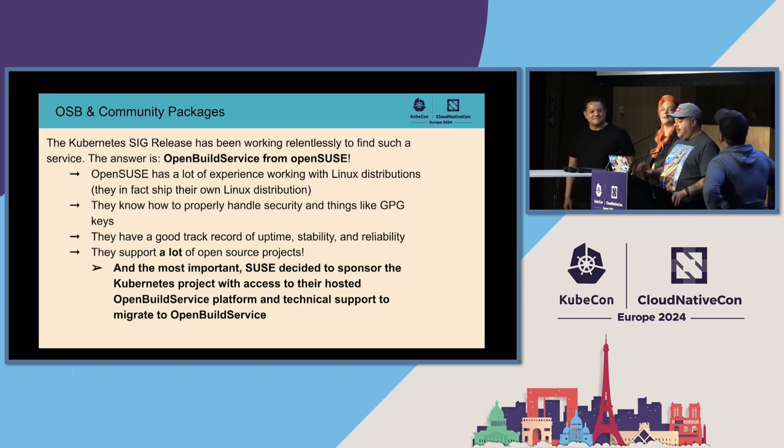And one of the things we've been working on, exclusively Marco, who is here, dedicated a lot of time to move this forward. We decided to use the Open Build Service from openSUSE. And thanks to SUSE for providing and hosting everything for the platform so that we can do this successfully.